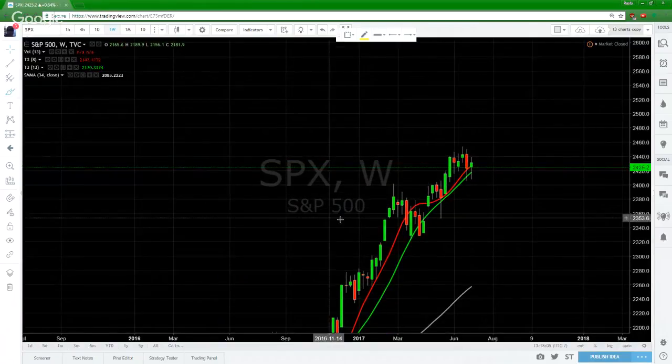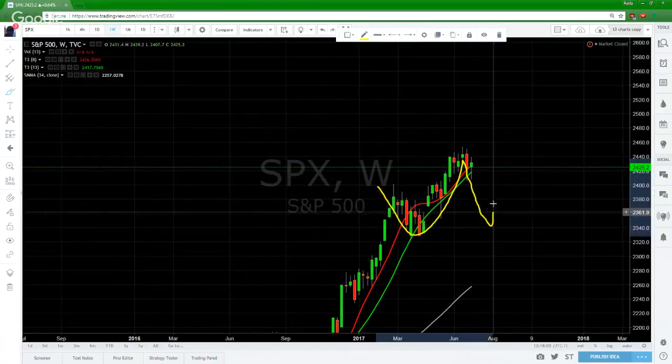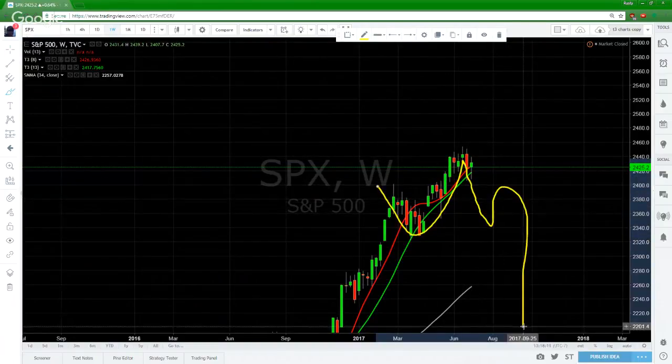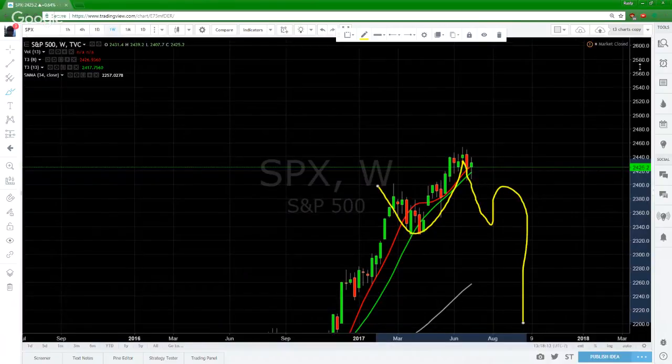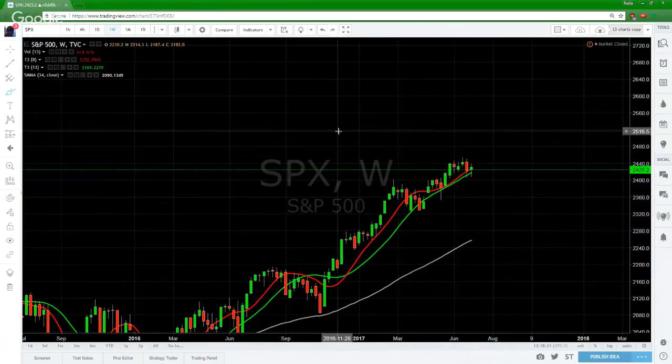So, left shoulder, head, right shoulder, and then the rollover. We'll have to see how that works out. It looks like the left shoulder head forming.